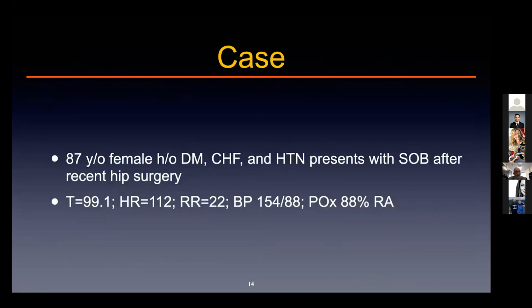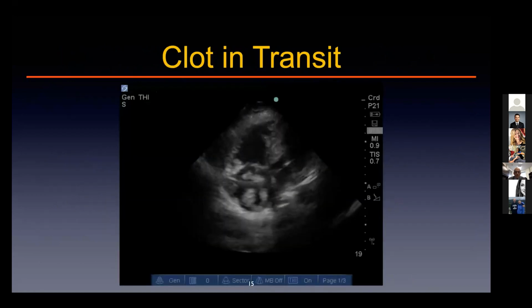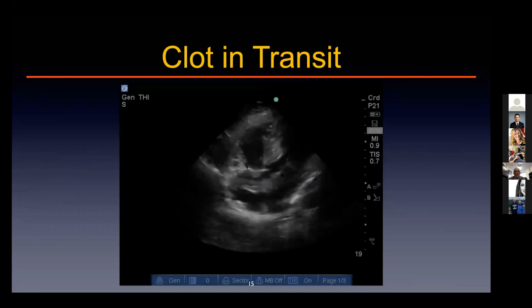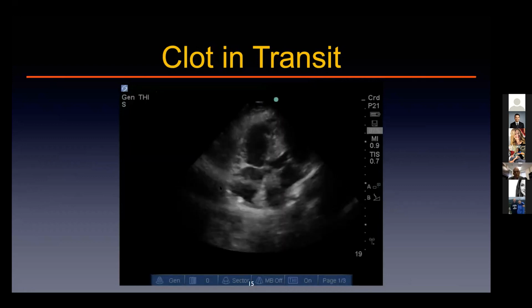Next case, 87-year-old female with a history of diabetes, CHF, and hypertension who presents with shortness of breath after recent hip surgery. She was tachycardic, somewhat tachypneic, and hypoxic. Now, in this case, the diagnosis was fairly straightforward. In this apical four-chamber view, we can actually see thrombus on the right side of the heart. This is a clot in transit, and so we know that pulmonary embolism was the cause of her hypoxia.